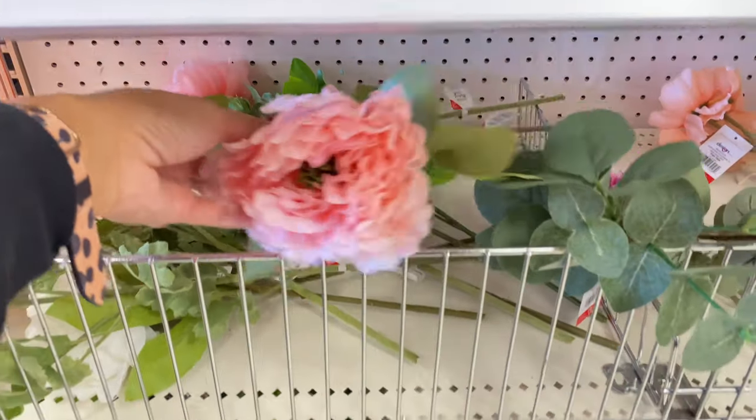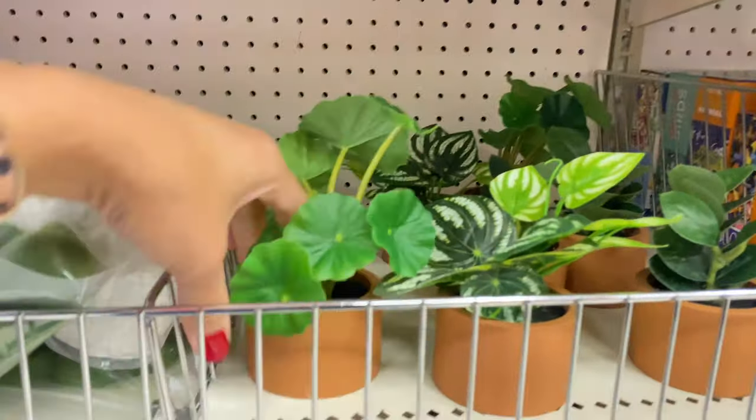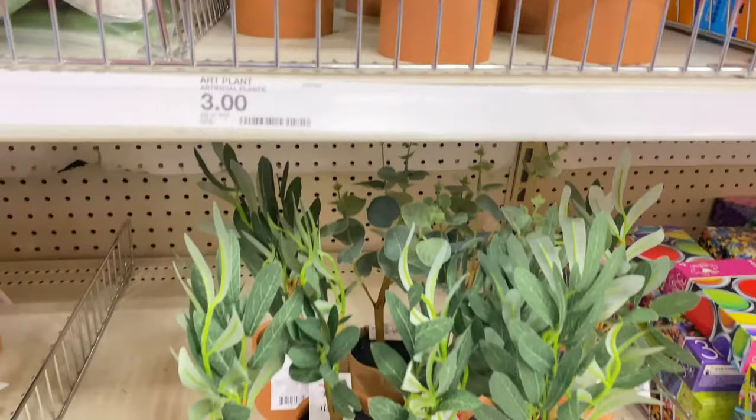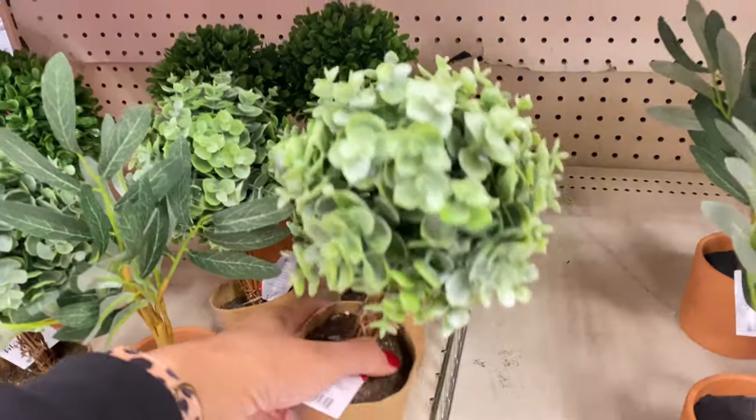They also had a bunch of spring flowers. So this is like a combination of spring items and also Valentine's. I can't wait until they start pulling out more spring stuff. I'll probably go crazy, but for now they are just sprinkling in a little bit of spring and then Valentine's.